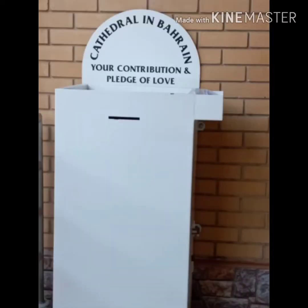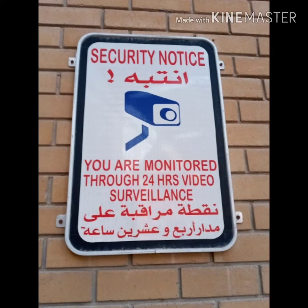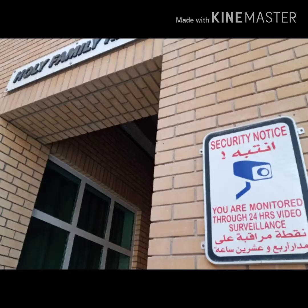A great way of KUWAIT Church to help the Cathedral of Bahrain. For any donations, you can send it to the church. And for security reasons, there are some security CCTV cameras for just making everybody sure that they are secure.